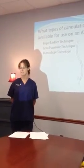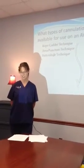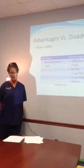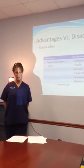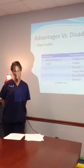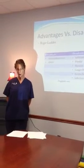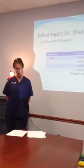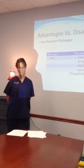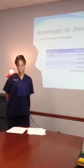We've identified the three methods of cannulation. Now let's take a look at some of the advantages and disadvantages of the three methods. The advantages and disadvantages of each cannulation method. The first one, the rope ladder technique. According to a study in 2011 in the Nephrology Nursing Journal, some advantages are, if properly used, minimal aneurysm formation. It's quick. 2 sharp needles are inserted into the fistula and you're done.